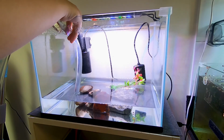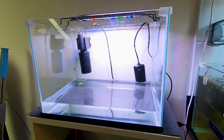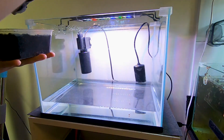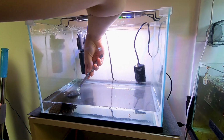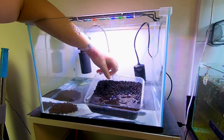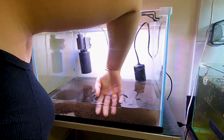Next, I drained all the water out of his little 5 gallon tank. Thankfully, I had some eco earth just sitting around, which is a fertilizer. It promotes root growth in your plants. And I tried to actually add that in with a spoon, which didn't satisfy me enough. It honestly would have taken way too long, so I just dumped it all in. You know, me being impatient.